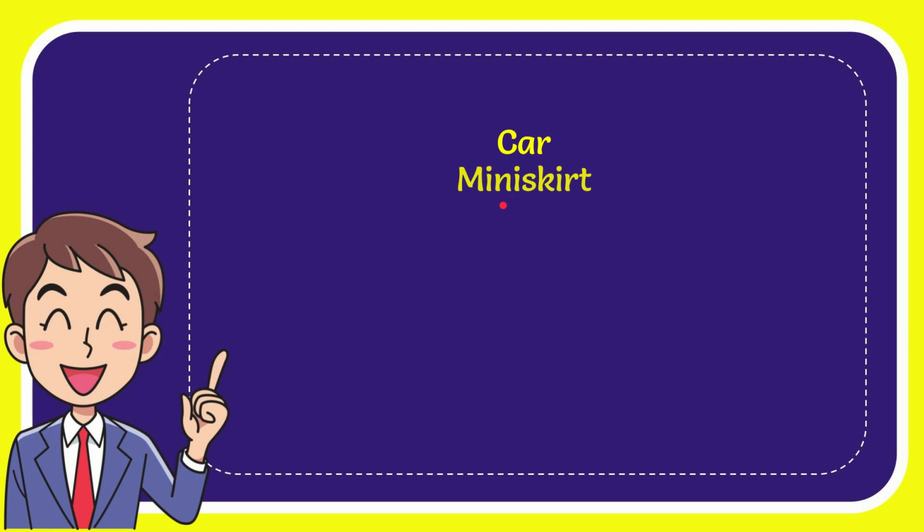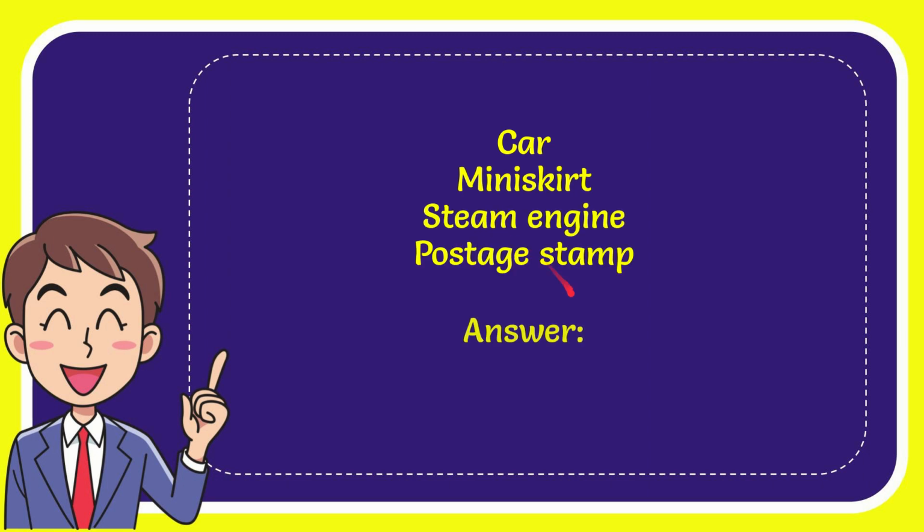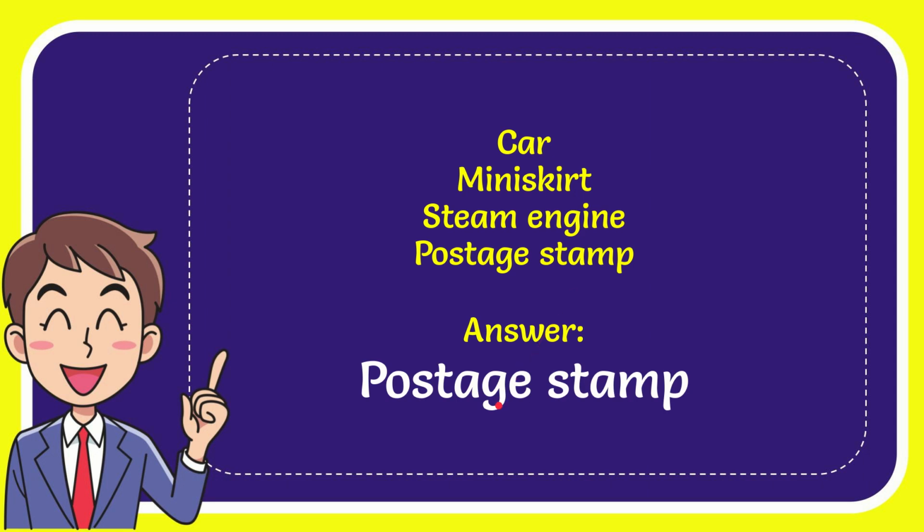The first option is car, the second option is miniskirt, the third option is steam engine, and the very last option is postage stamp. And the correct answer for the question is postage stamp. Well, that is the answer to the question.